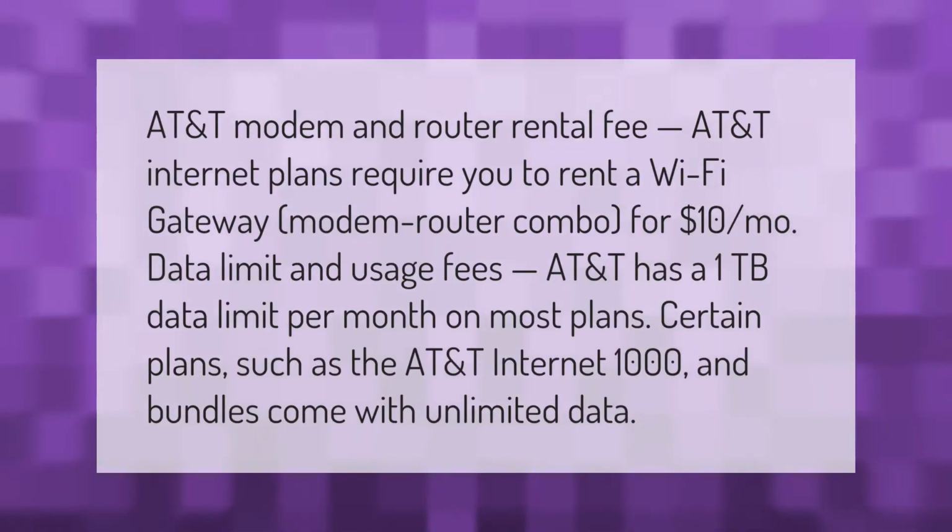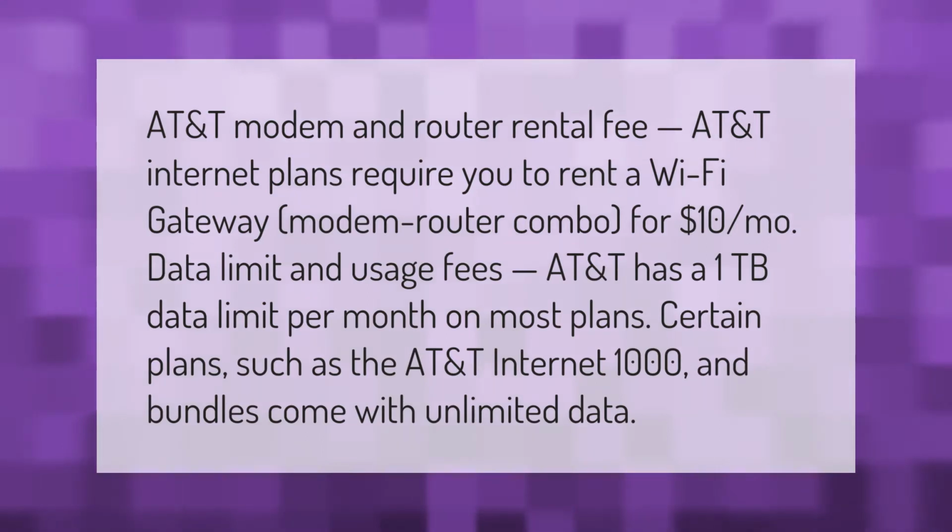AT&T modem and router rental fee. AT&T internet plans require you to rent a Wi-Fi gateway modem router combo for $10 per month.